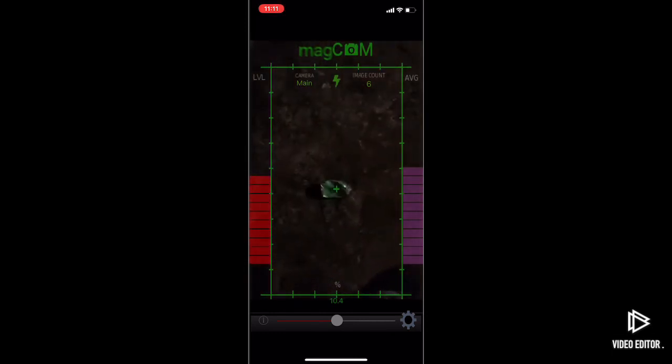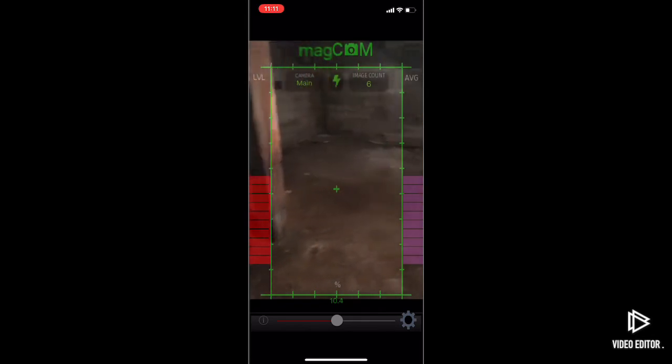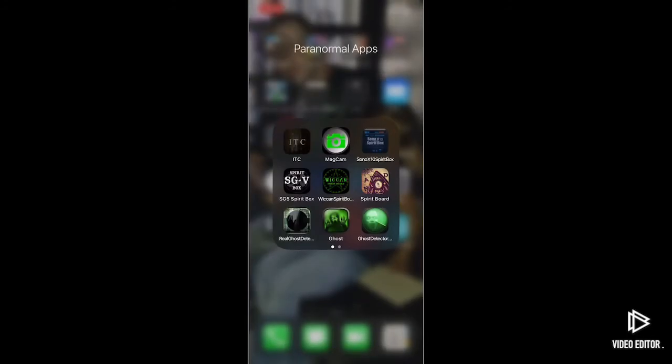Like legit, that Mountain Dew can has been down here since I moved in. Oh, that was a pipe. You know what? Almost every video I come down here, I hit my head on something. So that's kind of to be expected, right? Let's go see what those pictures were.